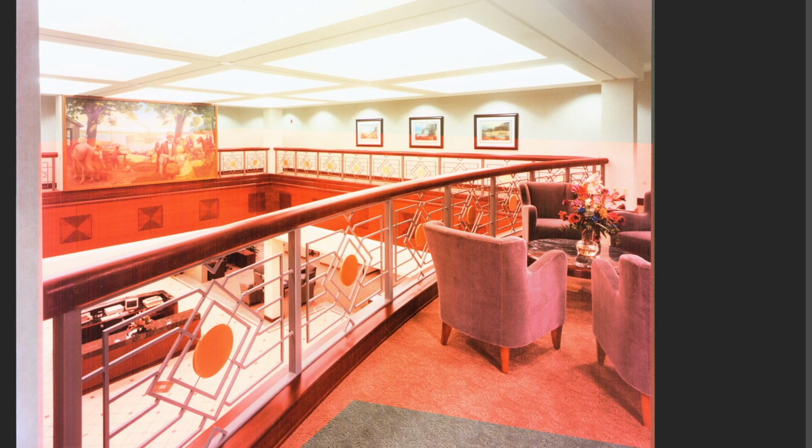And then this is like a second floor. I'm not sure I would go with that, but it just depends. We'll see how it goes. I like the way this looks though, with this nice railing.